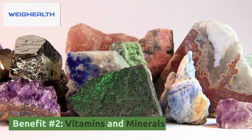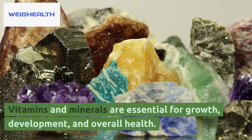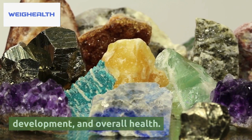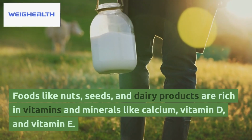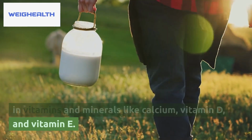Benefit number 2. Vitamins and minerals. Vitamins and minerals are essential for growth, development, and overall health. Foods like nuts, seeds, and dairy products are rich in vitamins and minerals like calcium, vitamin D, and vitamin E.